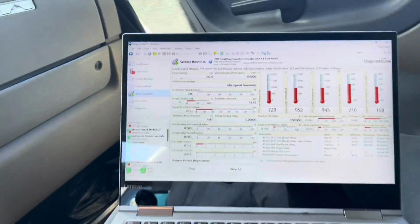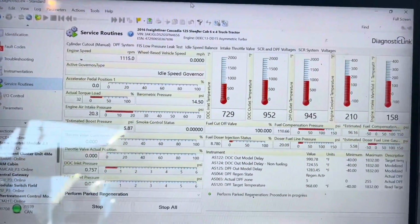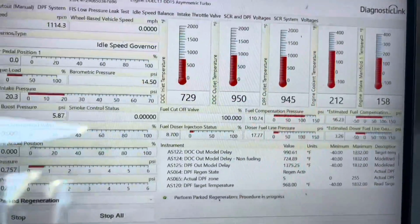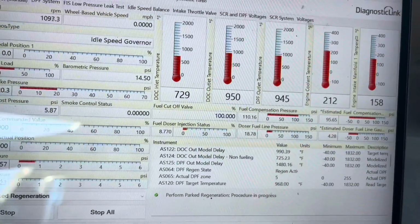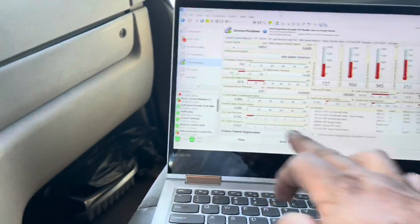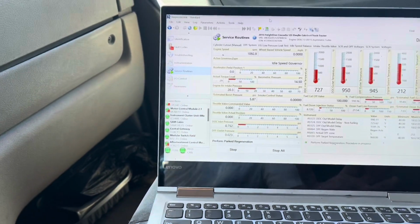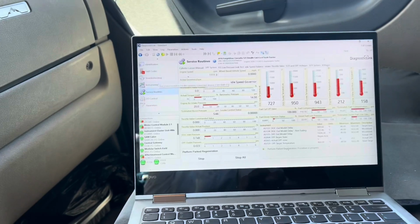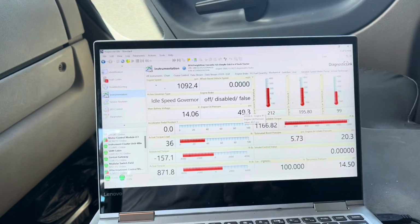We are back, about 10 to 15 minutes into a parked regen. Temperatures look good. Your doser pressure and your doser status look good. Okay, your inlet pressure, look at that. That looks really good. Your outlet pressure and your DPF also look really good. I'm happy with that. Instrumentation, oil pressure is good.